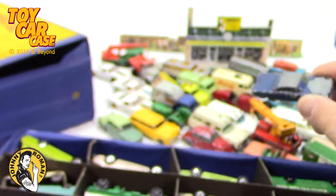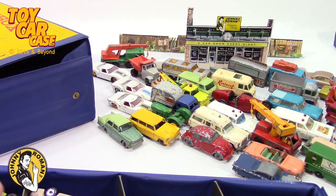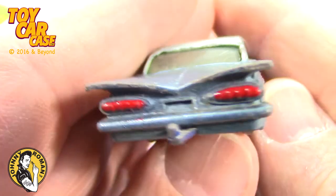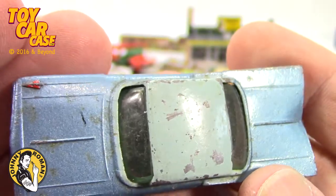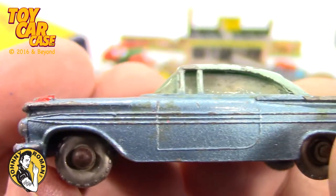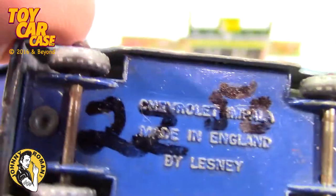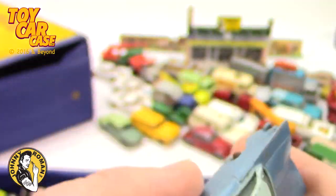So cool, so wild, so crazy. Oh, just speechless on how wild these are. Here's another one just like the last. Nice taillights painted in. This one looks like it's in a little bit better shape. Look at those red turn indicators on there. Man, I am speechless. It is so cool looking at these things. Chevy Impala, number 57, Lesney.